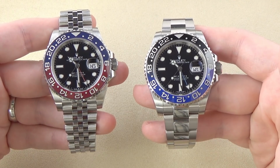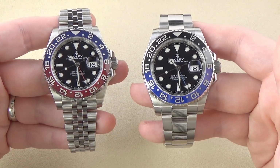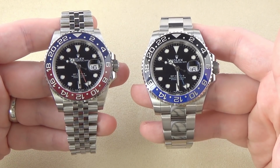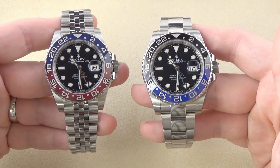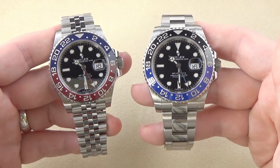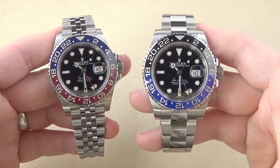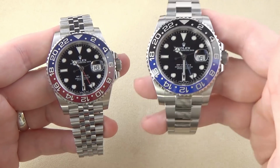And I was told that they get the new Pepsi watches routinely, regularly, all the time, as a matter of fact. So people are going to the authorized dealer down the street, literally a couple blocks away, buying it and driving straight to their store and selling it. And that's crazy. If these watches are supposedly so hard to find, how are they getting them on a nearly weekly basis? It's insane to me. The availability shortage, I guess, is what people call it. Is it a myth? I'm starting to think that it is a myth.